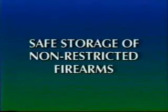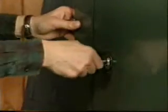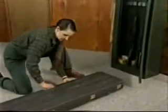Safe storage of non-restricted firearms. Owning a firearm means being responsible for it at all times, including its storage. Procedures for safe home storage must be followed so that firearms and ammunition are always secure. It is encouraged that individuals exceed legal requirements when it comes to their own personal safety standards.